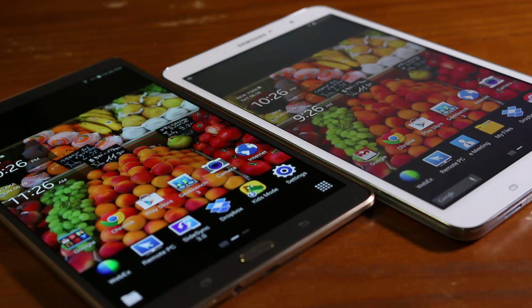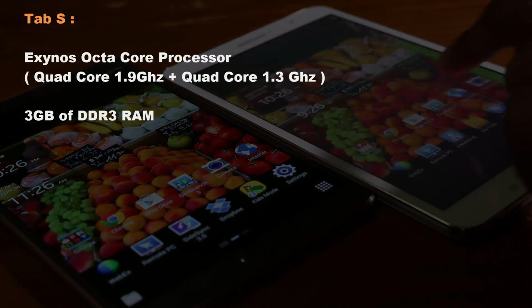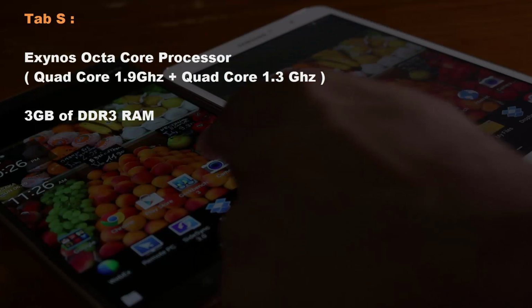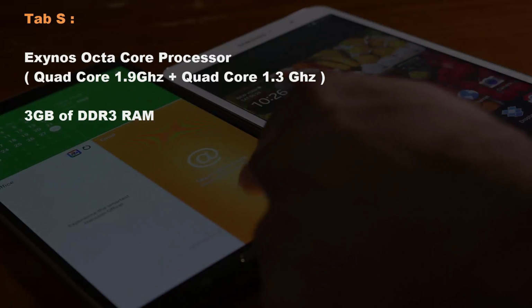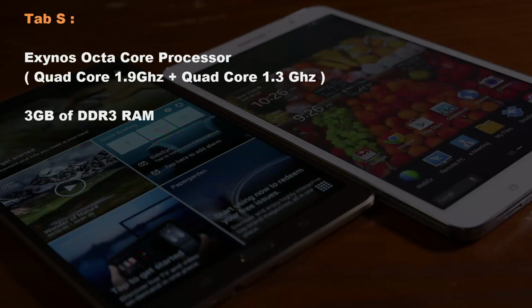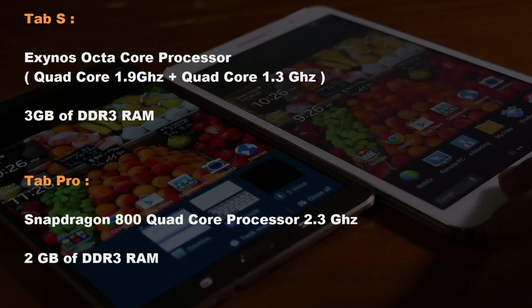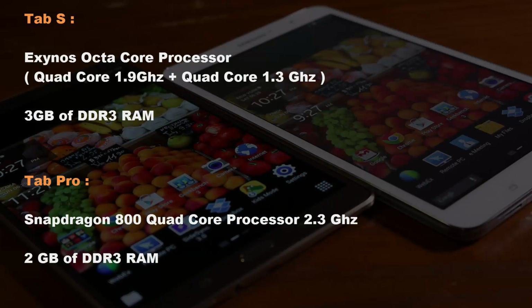Alright, next up is speed and performance. Let's take a look at the processor and the memory on these guys. Under the hood of the Galaxy Tab S is an Exynos octa-core processor. Octa stands for 8, so you get 8 total cores, which consist of a quad-core 1.9 GHz processor and another quad-core 1.3 GHz processor. And you also get 3 GB of RAM, while the Galaxy Tab Pro sports a Snapdragon 800 processor, which is clocked at 2.3 GHz. It is quad-core, and you get 2 GB of RAM.